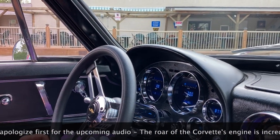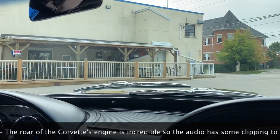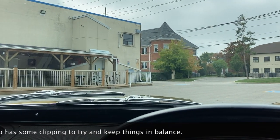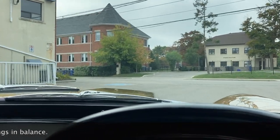The neighbors must love you. Yeah. When I'm coming home at 2 a.m., I'm trying to idle into my house. Yeah, good luck with that. Oh my, so we turn left here.